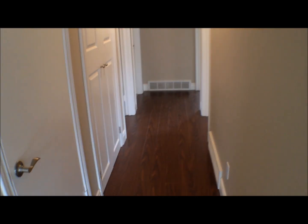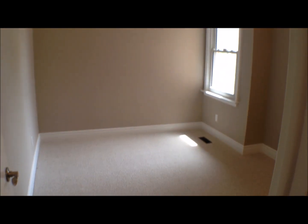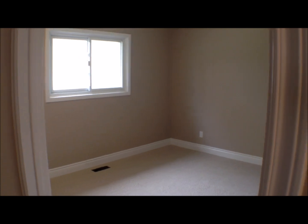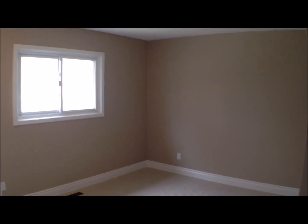Okay, and down the hall, again, the flooring extends right into all three bedrooms. And we'll have a quick look. This is new carpeting as well. Bedroom number one. And everything is being freshly painted. Bedroom number two. So it's fresh, neutral decor throughout. Bedroom number three behind the door there.